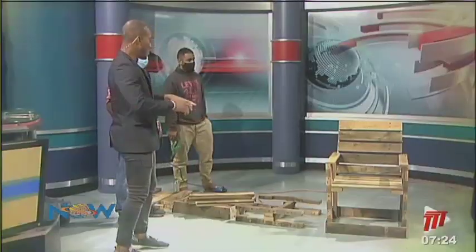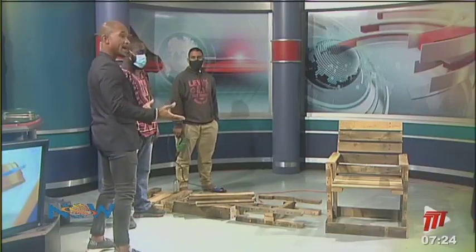We are going to use pallets, and with those pallets, we are going to build something out of it. That is a program coming out of the Deltoons Institute, and the name of that program is Pallets Build It. With me this morning is George Caesar, a representative from the same. I also have with us, with the drill in hand, Imran Mohammed, and we're going to find out how we are going to build this chair with something that you could actually get for free.